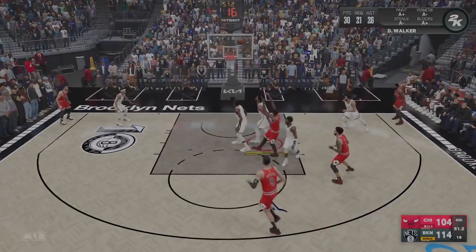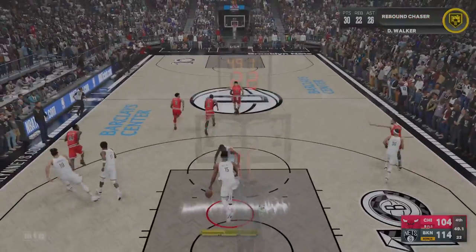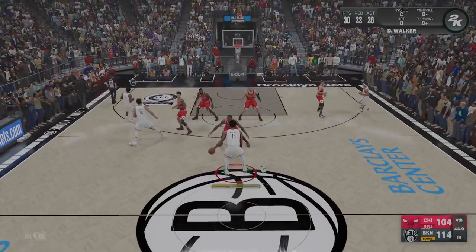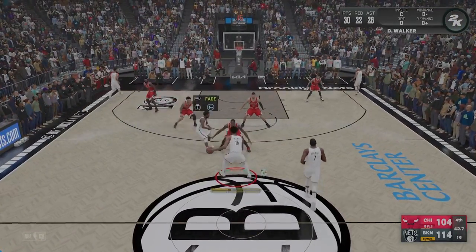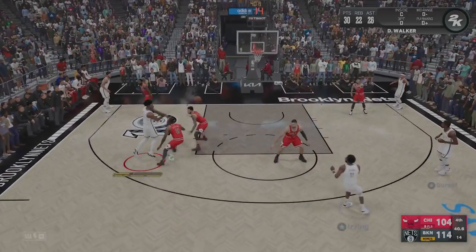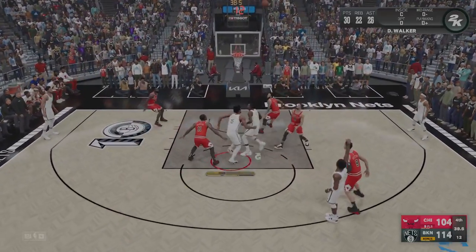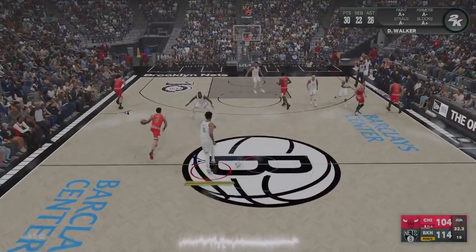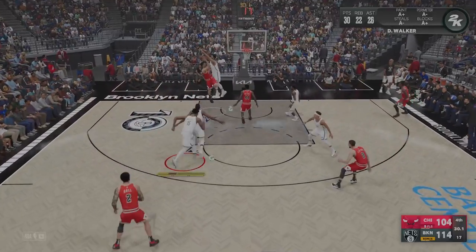Here's DeRozan. Shoots over Durant. And it's DeRozan missing. 44 seconds left in the fourth. Pass to Irving. Let's go with a three. Ball with the rebound. He didn't make them pay for that weak defense, but they just can't rely on him to miss those kind of shots.